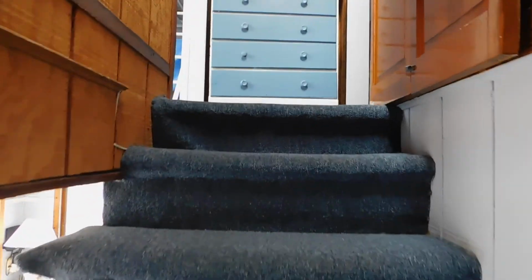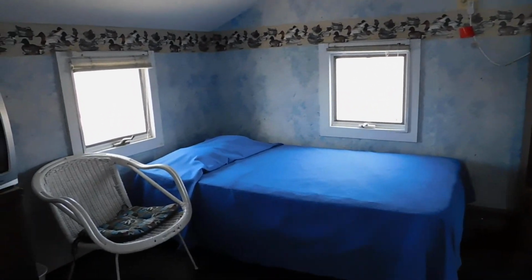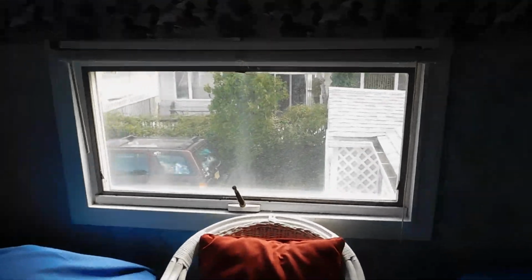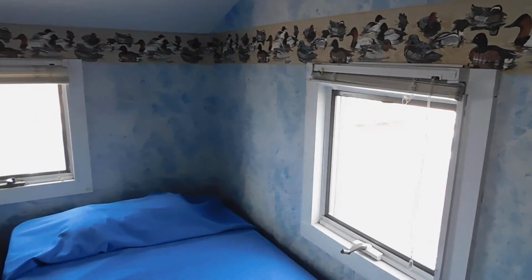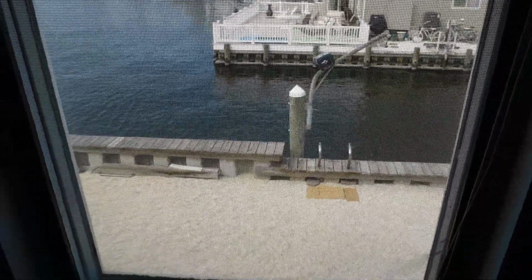Upstairs above the living room is 2 bedrooms. The rear bedroom has a ceiling fan and air conditioner. 2 beds on this side with a pull-out trundle. This window looks out at the parking area by the road. This side of the bedroom there's a color television, a closet, and these 2 windows look towards the lagoon. And when the windows are open, there's a wonderful bay breeze that comes through here to keep it cool.